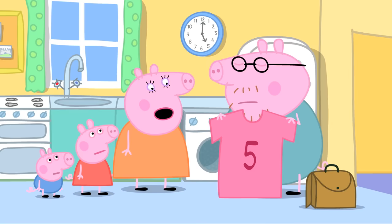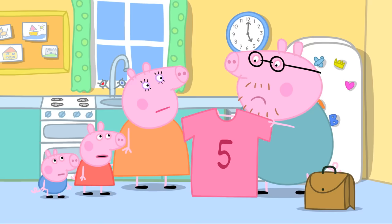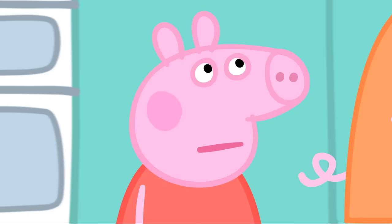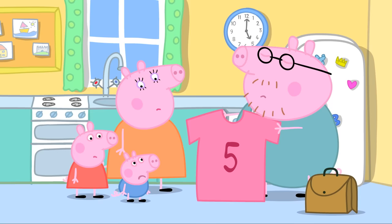It's pink. No, Daddy. It's your football shirt. It got a bit muddy. So we washed it. And it all went a bit wrong. Sorry, Daddy. But I can't wear a pink football shirt. Why not, Daddy? Pink is a lovely colour. Hmm. What do you think, George? Yuck. George does not like pink.